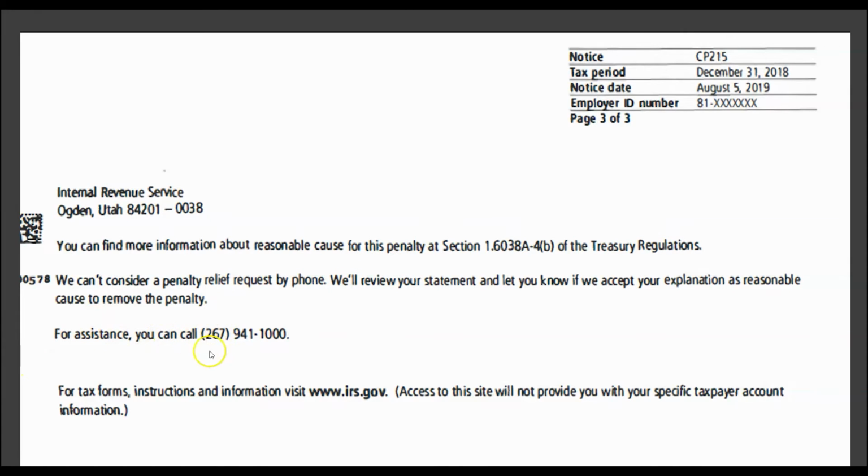So if you need any assistance, you can also call this number, 267-941-1000. But generally, with my experience, if you really want to save time, avoid calling these numbers unless you really want some information about a tax return that you filed and need some response on it. But if you're calling the IRS to give you advice on a reasonable cause statement, I would advise that you rather hire a CPA or an attorney who is going to be able to help you.